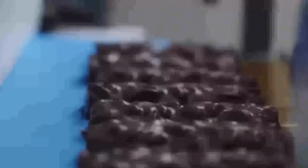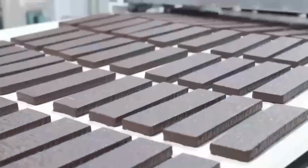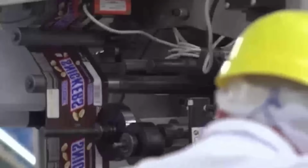Once the bars exit the cooling tunnel, they move to the packaging area. Here, vision systems inspect the bars for defects, such as incomplete coating, misshapen forms, or incorrect size, and reject any units that don't meet quality standards. Accepted bars move into a high-speed flow wrapping machine. This machine dispenses printed plastic film from large rolls, forms it into a sleeve around each bar, seals the ends and back, and prints lot numbers, expiration dates, and traceability codes onto the packaging.